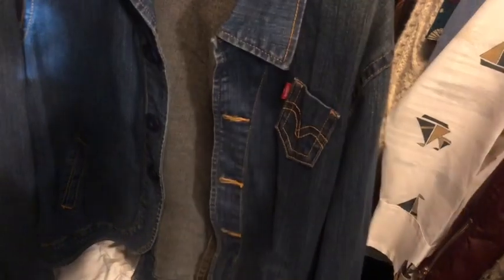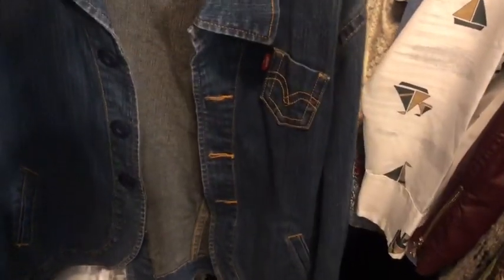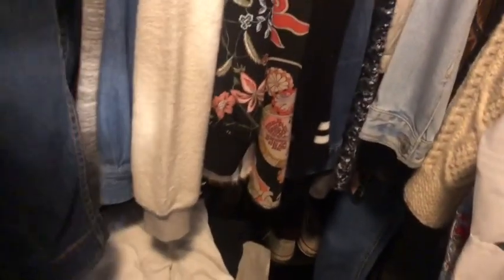This is a Levi's blazer. Let's see if I can take it off to show you better. I bought this at a more pricey thrift store, kind of an upscale thrift store, and I thought it was really cool, the patch here and all of the rest. I honestly haven't worn it since I got it, so I was considering selling that, but I still have it for now.